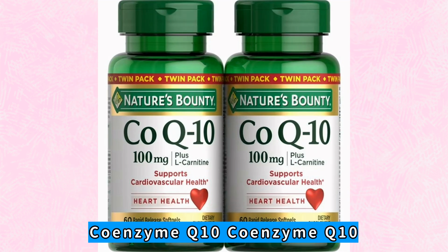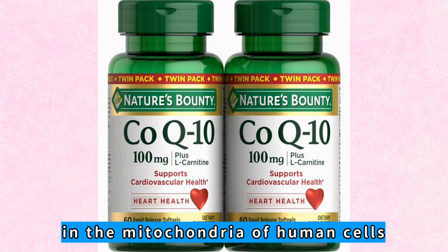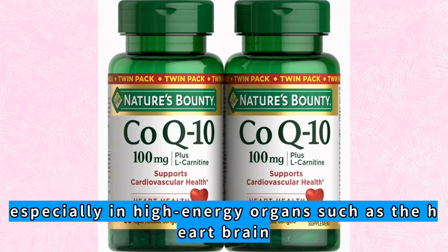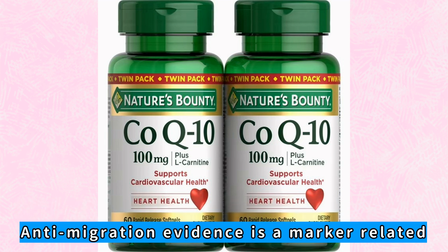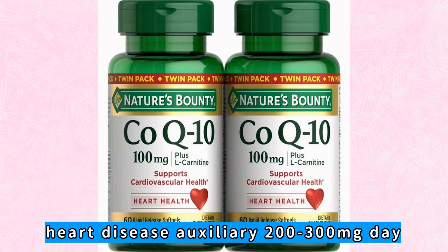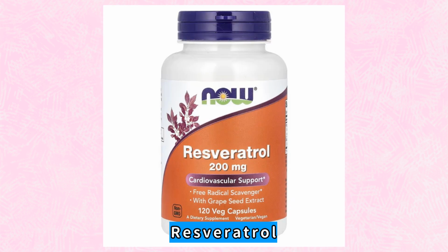4. Coenzyme Q10. Coenzyme Q10, referred to as COQ10, is a fat-soluble vitamin-like substance that is widely present in the mitochondria of human cells. It is a key factor in energy synthesis and antioxidant protection, especially in high-energy organs such as the heart, brain, and liver. It can protect mitochondria and inhibit inflammatory factors. Anti-migration evidence is a marker related, inhibiting breast cancer metastasis. Recommended dosage: general healthcare 100-200 mg a day. Heart disease auxiliary 200-300 mg a day. Doctor's guidance is required.